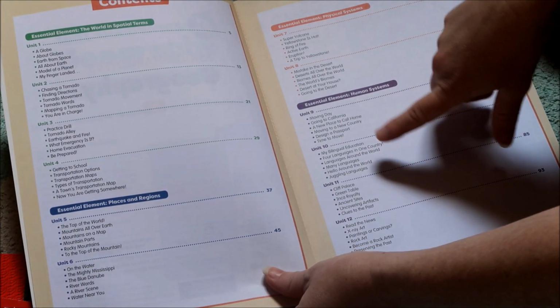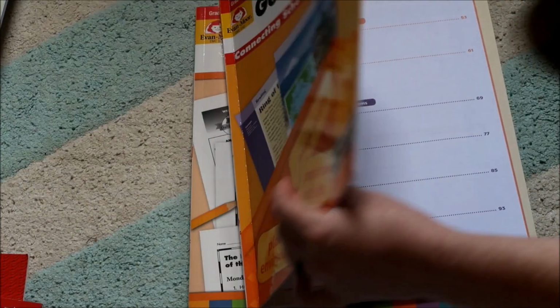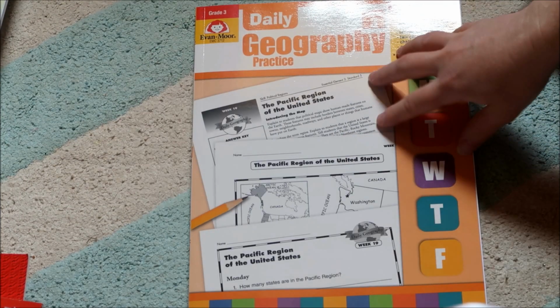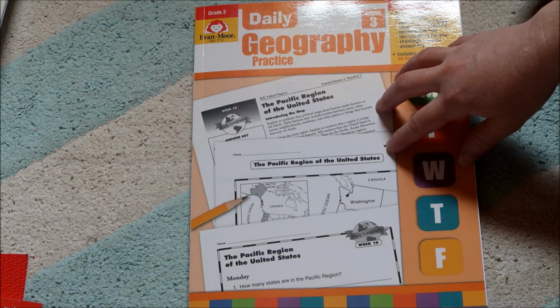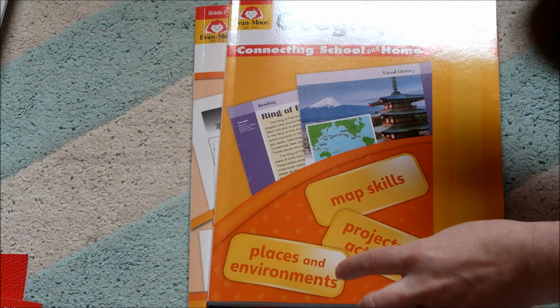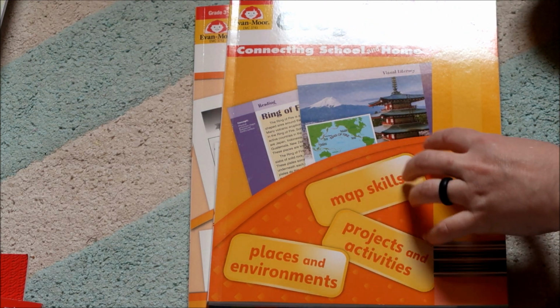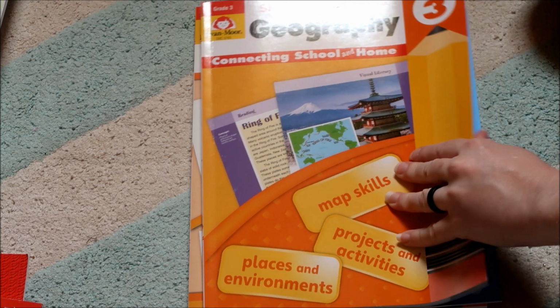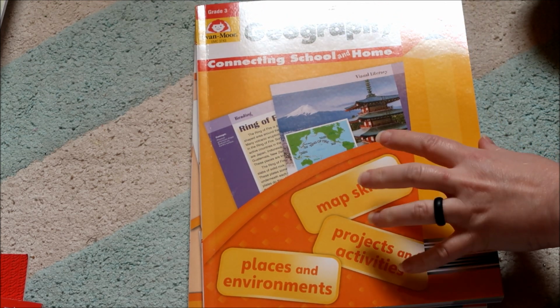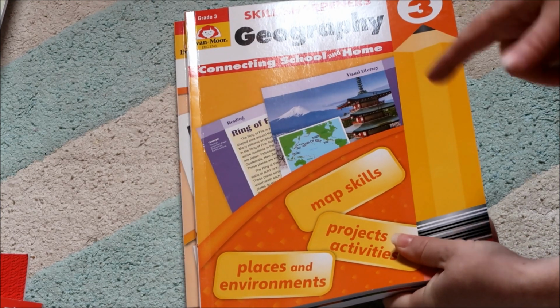When you move, they design a passport. I mean, there's so many different topics, and this one has nothing to do with this one. This one is map skills. This one is people and places and the movement of things, and really it goes along with a lot of stuff we're going to be doing in our social studies units. So we are going to use both of these this year because I think both are important.